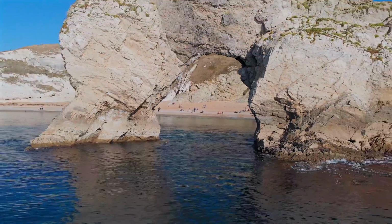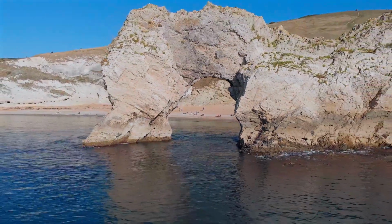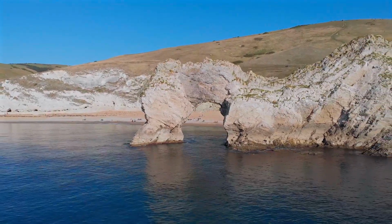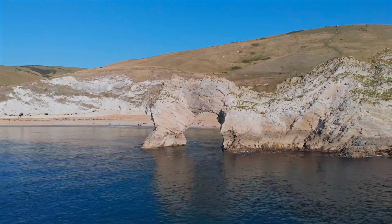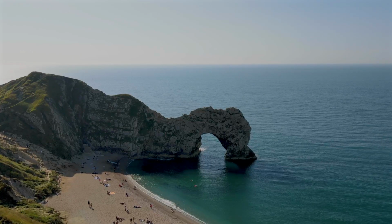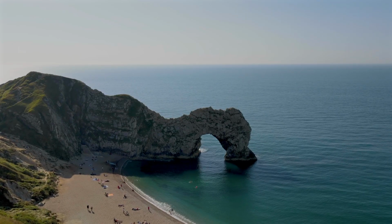You can explore iconic landmarks such as Durdle Door, a natural limestone arch, and the fossil-rich beaches along Lyme Regis. The coast offers a diverse landscape from rugged cliffs to sandy shores, providing ample opportunities for hiking, fossil hunting, and enjoying the breathtaking views. Don't miss out on Old Harry's Rocks.